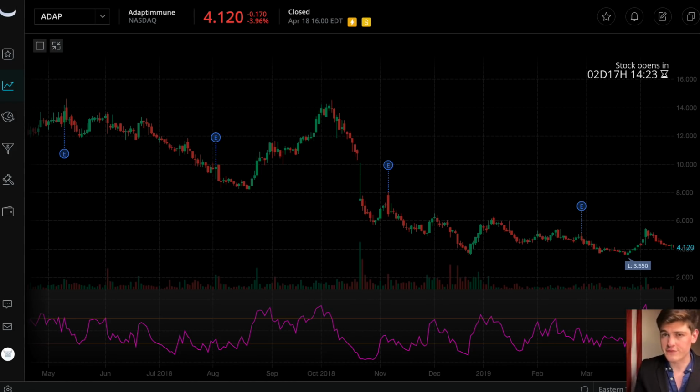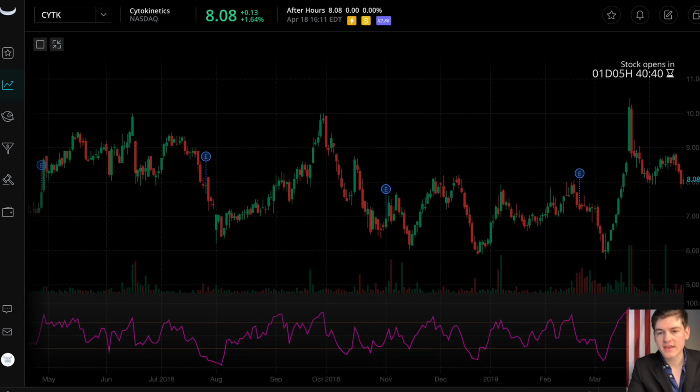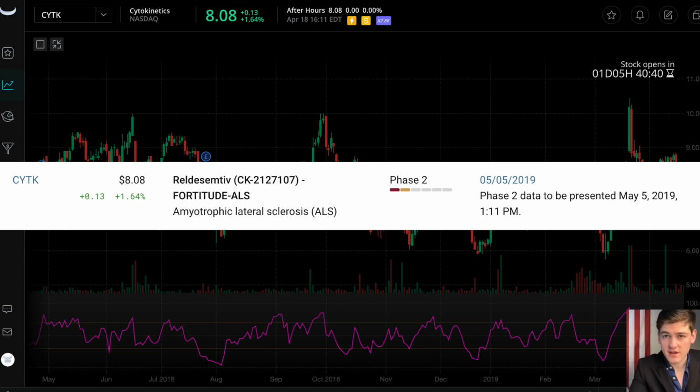So the key is watching for an upward confirmation, as well as making sure that we get in when the setup is perfect for us, technically speaking. We need to make sure we're below fair value, and we need to make sure that we have that same amount of upward potential. If the stock runs up in anticipation of this event, we may not get as good of an entry point. Now, CYTK will be presenting their phase 2 data on May 5th.